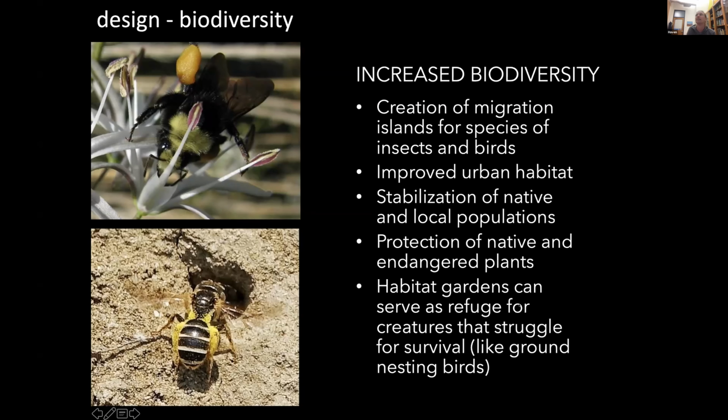And so, in doing that, we can protect native plants, we can protect some of our endangered plants, and we can create these habitat gardens that serve as refuge for things like ground nesting birds, that may struggle for survival in ag land. A ground nesting bird that would be in a grassland, and then all of a sudden it turns into a plowed field. If you can create some sort of hedgerow or something to protect and improve biodiversity, then bonus, that's awesome.